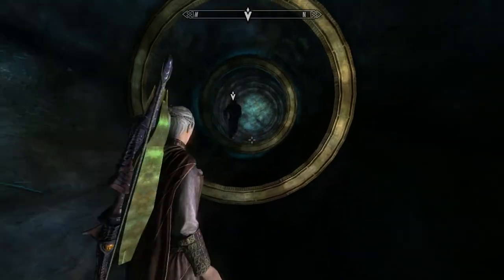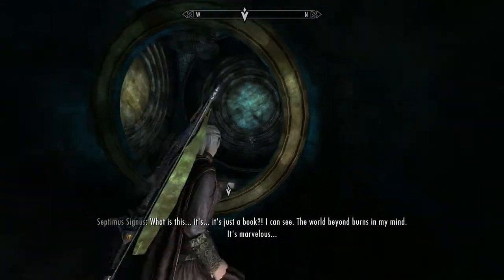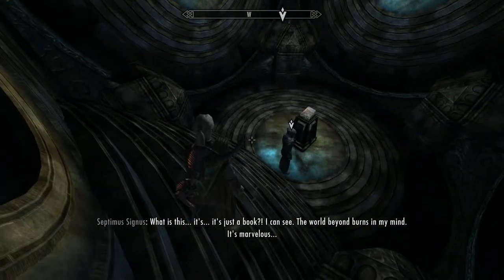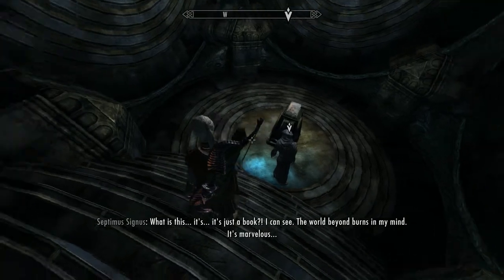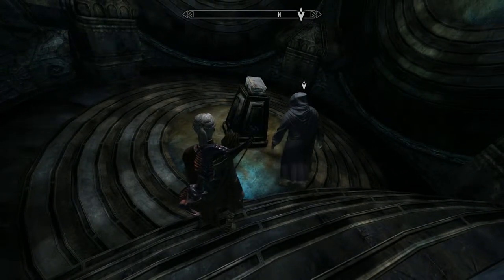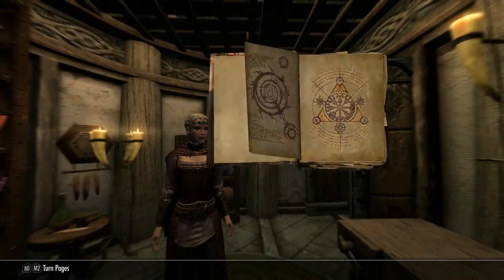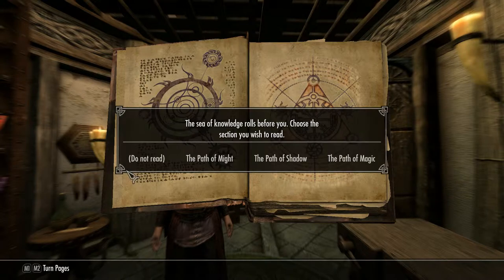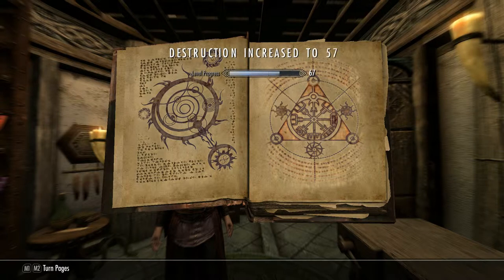So, we've got the book. What exactly does it do? When the book is read, only one of three paths may be chosen. And it offers you, obviously, three paths. After reading the book, the option to choose a path will not be given again. Now, the three paths are the path of magic, which is +5 to each: destruction, restoration, conjuration, illusion, alteration, and enchanting.